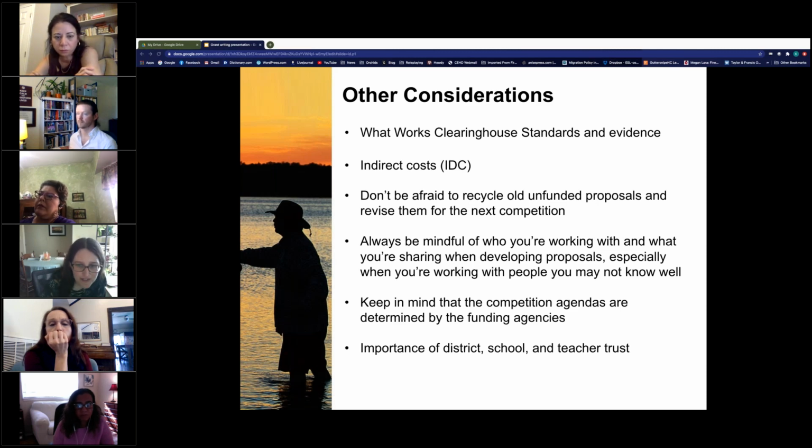Keep in mind too that competition agendas are determined by the funding agencies. Despite appearances, researchers don't get to dictate what research gets the priority or what the competition focus is. So normally when the funding agencies are determining what the agenda is, they might be thinking of, for example, federal agencies. What is the presidential administration's education agenda? What is the research literature saying as far as where are there holes in the research knowledge? So those are things to keep in mind about the competition agendas.